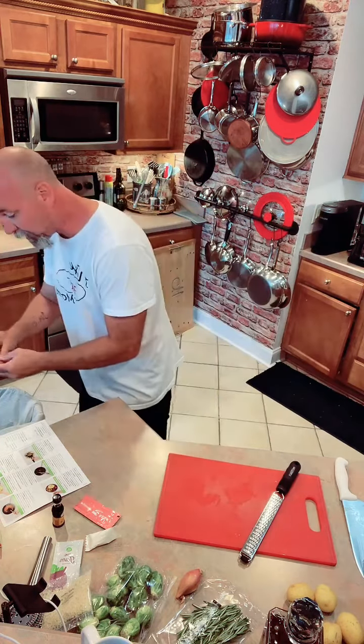All right, so I got a garlic. Look, this meal comes with a real garlic. What do you call these, cloves? Is that what that is? Yes, garlic cloves. See, I'm double checking.